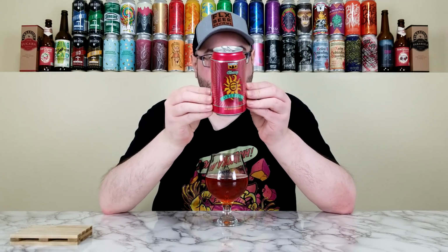So Cherry Oberon Ale from Bell's. We'll go high 3. Yeah, high 3.25. 3.3 out of 5. I don't know. I'm really curious to see what other folks think about this one, because at the end of the day, I thought this would be better, and it's not.